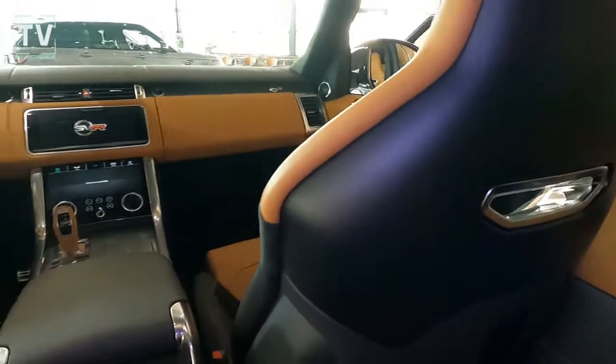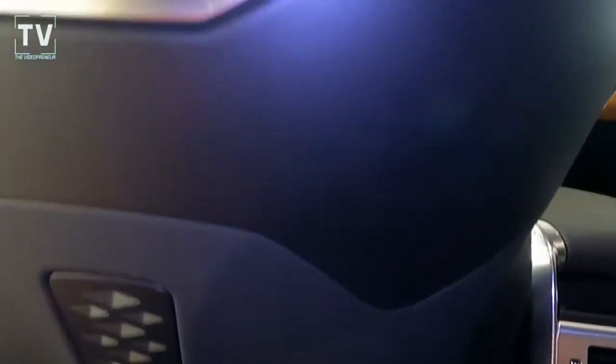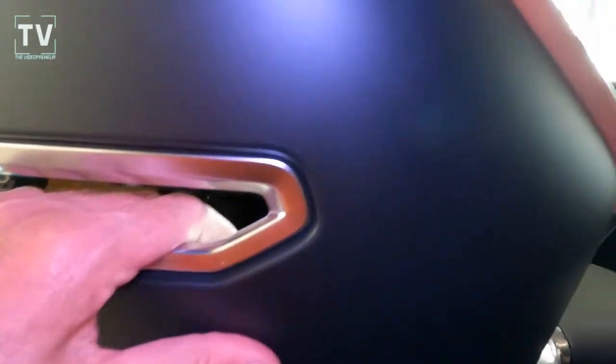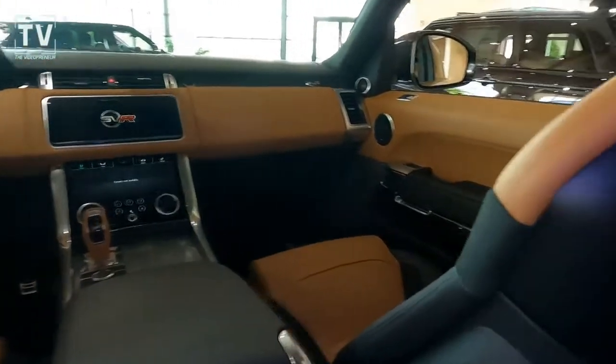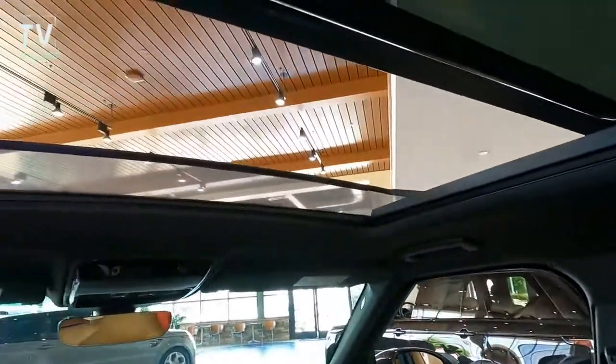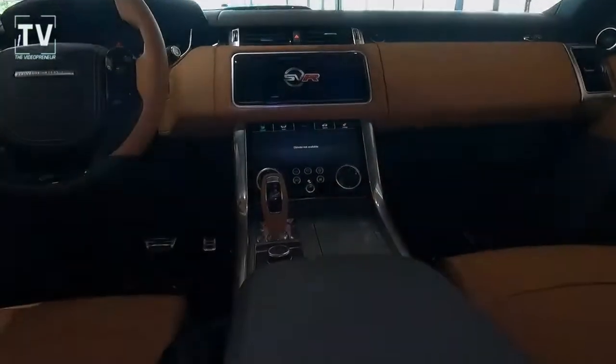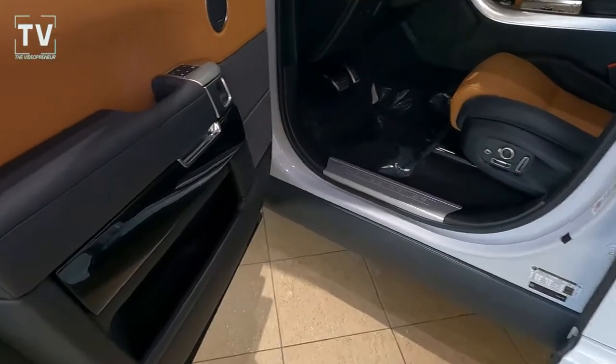And here's a great look at the seating, the driver and passenger seat. You can see just how tight and narrow they are. It gives you more leg room in the back seat, but also gives you that fun factor when you dive into the corners with this V8 5.0 engine.